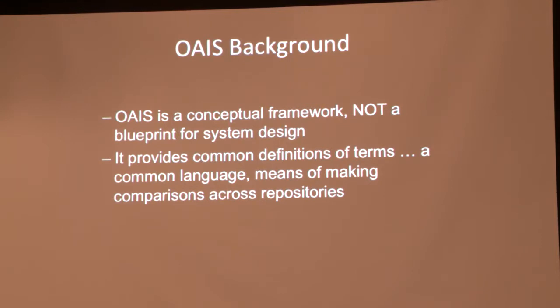You always see this in the slides. It's not a blueprint for system design. It doesn't tell you anything directly about implementation of the system. It's again a very abstract model.